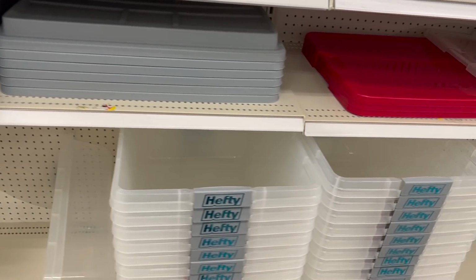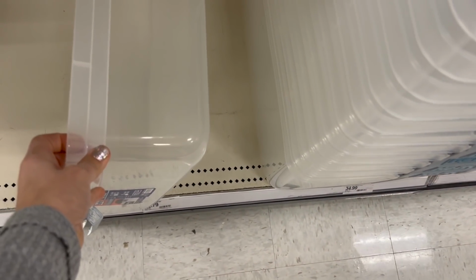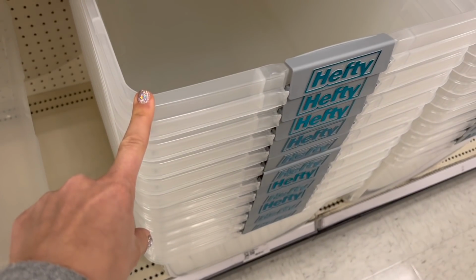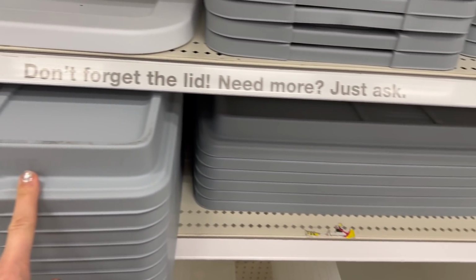These are the specific Hefty storage bins that I use in my attic. I use this more shallow one as well that stacks on top of the deeper ones. But I'm just going to grab 4 of these. And bonus, the lid is tall for extra storage.